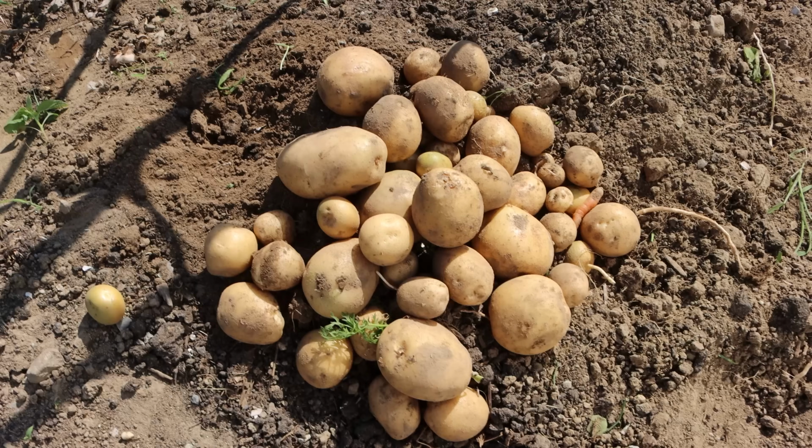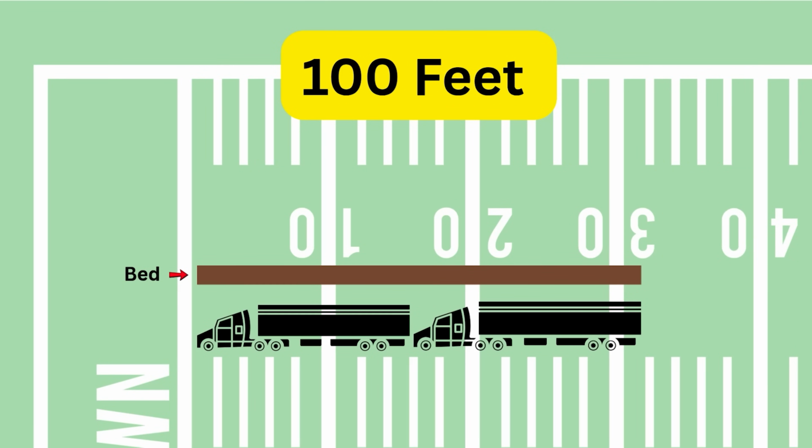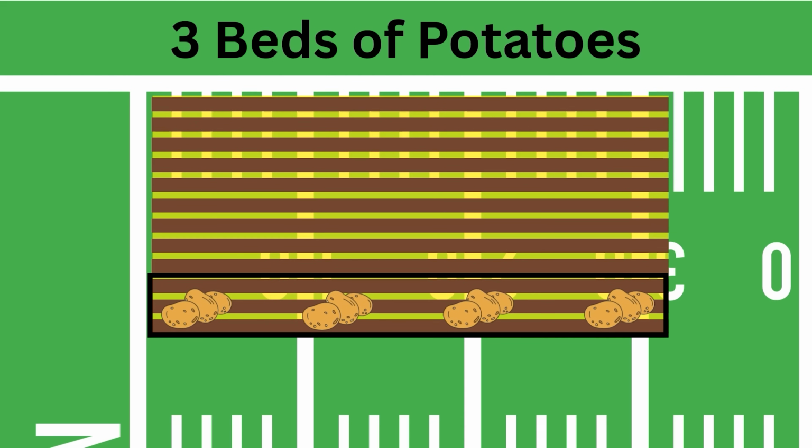First up, potatoes. A well-managed 100-foot bed of potatoes can produce around 300 pounds of potatoes. And with 358 calories per pound, that adds up to roughly 100,000 calories per bed. To hit our target of just under 300,000 from potatoes, we need about 3 beds. That's it. 3 beds of spuds and you've got 1/3 of your starch needs covered.